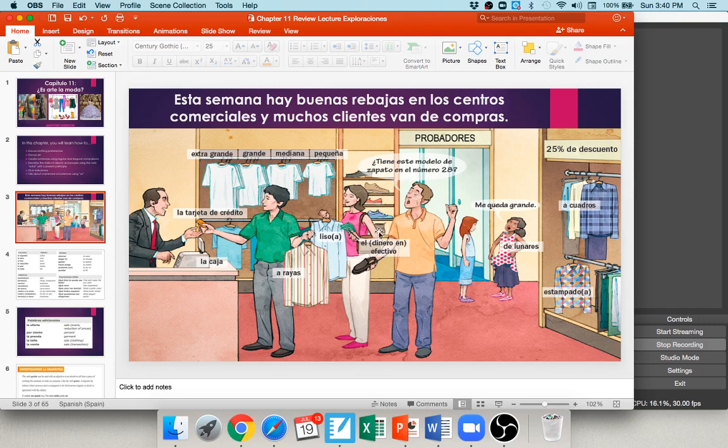And then you see this gentleman here in the orange who's sort of interrupting their conversation. He asks, perdón, ¿tiene este modelo de zapato en el número 28? Do you have this size, this style of shoe in size 28? And by the way, we see that 28 and we're like, oh my gosh, what a large foot he must have. Well, European sizes are slightly different than the sizes that you are accustomed to here in the States. So that's important to keep in mind.